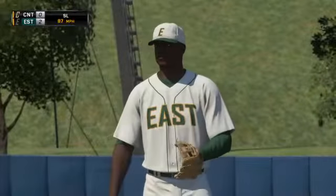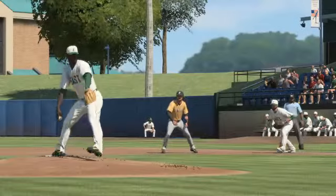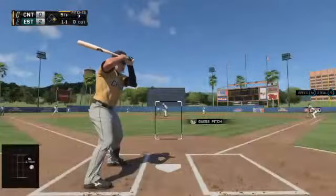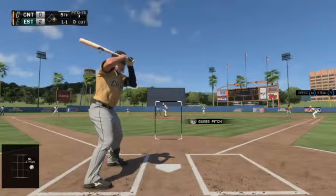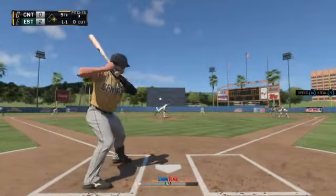Off the plate, 1 ball, 1 strike. Seemed to quicken his delivery to the plate on that last pitch. Well, you got to remember the slide step does 2 things for you. It gets the catcher the ball quicker so he can throw a guy out, or it will hold the runner on first so he doesn't steal it all. He's set. Here comes the 1-1.